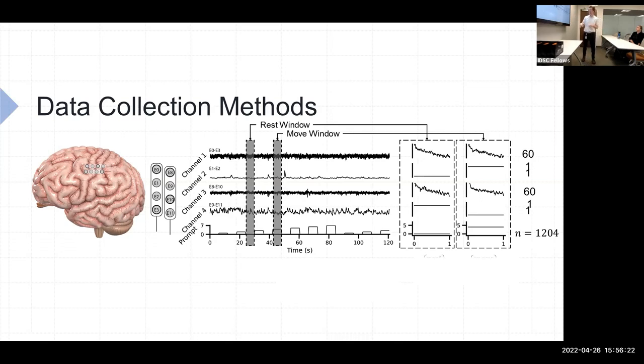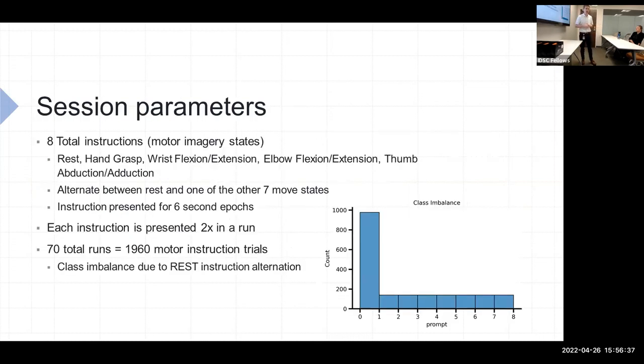This would give us our samples, rest and move, which would result in our full training set of N samples and N features that we would have labeled with the different labels they were looking at the time. From here, the session parameters were 8 total instructions: rest and hand grasp, wrist flexion extension, elbow flexion extension, and some abduction and adduction. And it would alternate between these two.